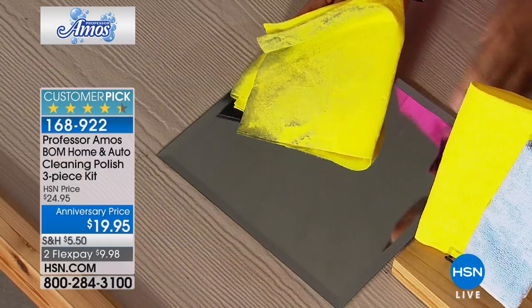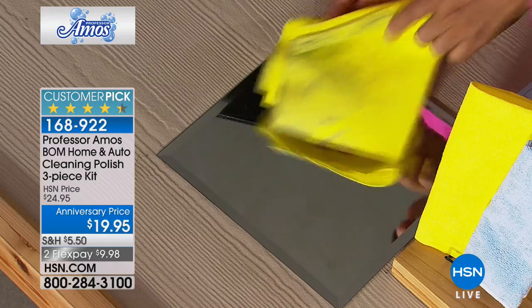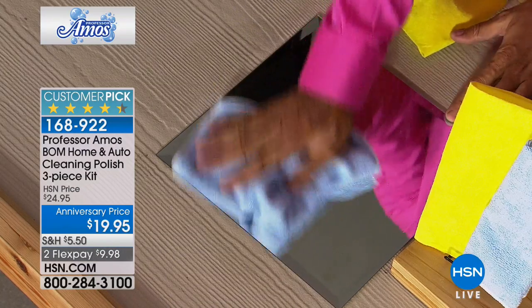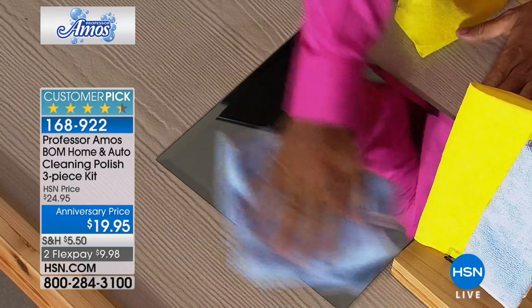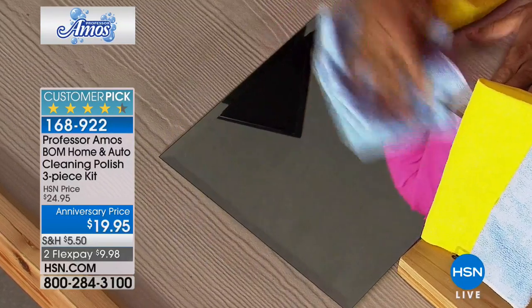No problem. So you'll use that wet rag, that chamois, to rub in the product, and then you'll do the flip and just use this microfiber. And when I clean, I use microfiber. That's a professional way to clean, a microfiber towel.